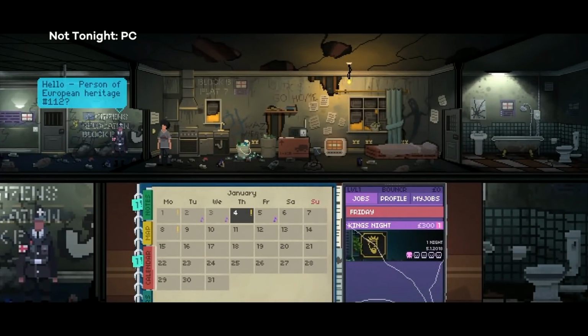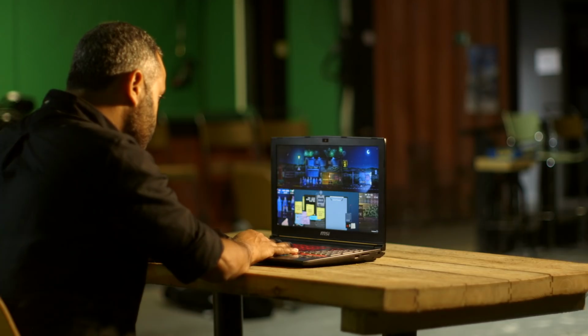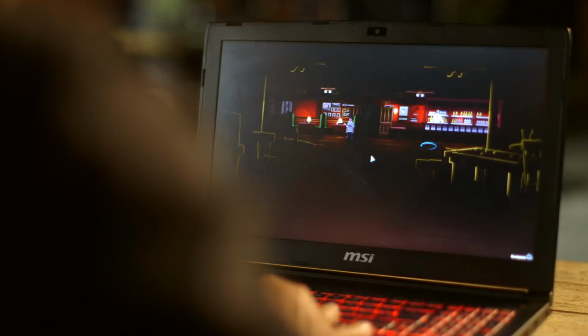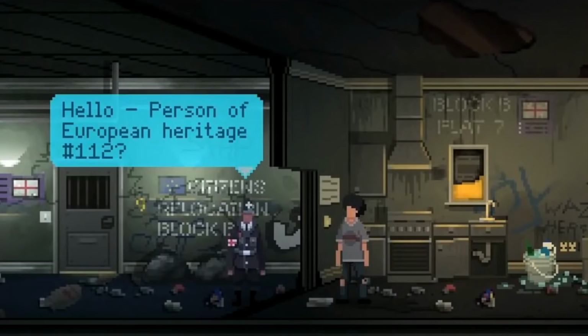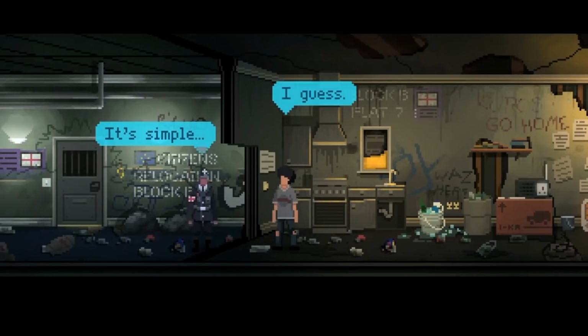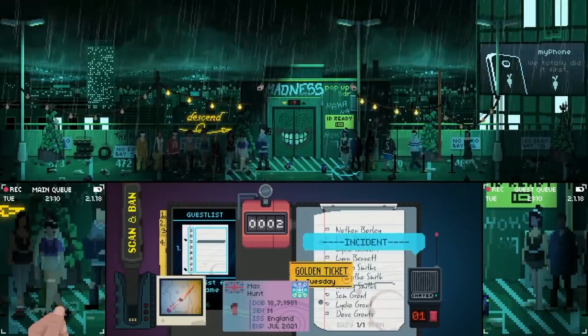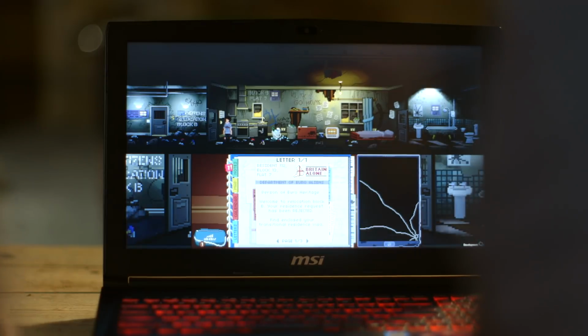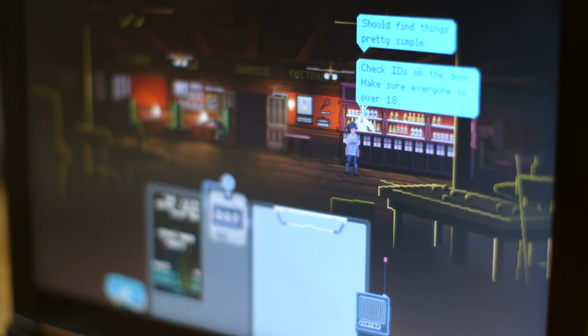Forget hard Brexit. This is Black Mirror meets a 16-bit Yes Minister. Not Tonight imagines a dystopian future where the very worst kind of Brexit has occurred. Anybody in the UK of European heritage has been relocated to ghettos and can only find low-paid employment. The player must earn a certain amount of cash in order to remain in the UK. This is the product of an indie development team, and they've tasked the player with working as a bouncer.